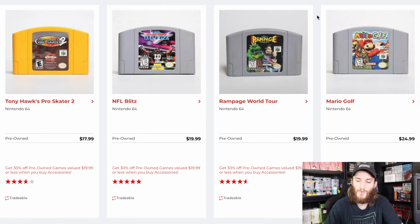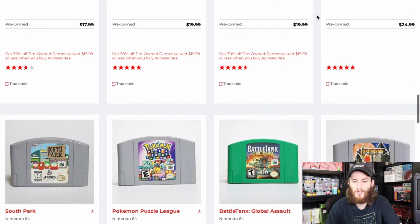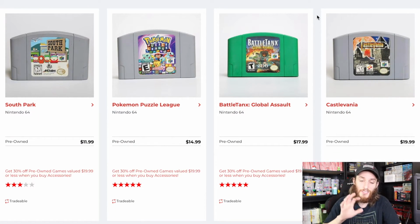Mario Golf is 25 bucks. I figured that would be about a $20 game. 25 is not a bad price, but it is a Nintendo first-party title, so I'll forgive them on this price. It's not a great price, but it's all right. South Park for 12 bucks. That's a good deal, I think.